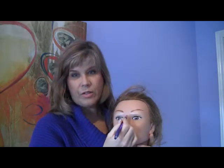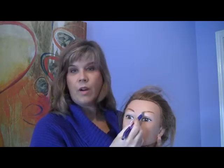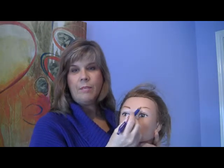So if the face is really little, then I end up doing just one shot in the procerus and 2 shots in the corrugators. If the face is bigger, then I generally go with 2 shots in the procerus and 3 shots in each side of the corrugators. It makes it easier when you really feel the muscle between your thumb and forefinger, because you get a sense of how strong that muscle really is.